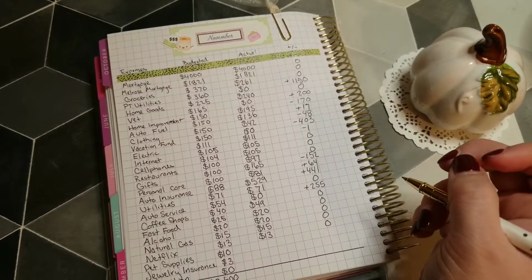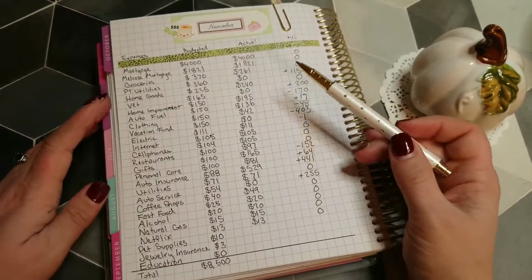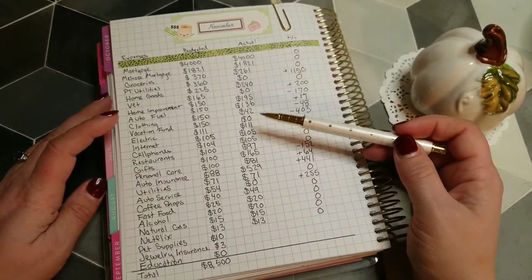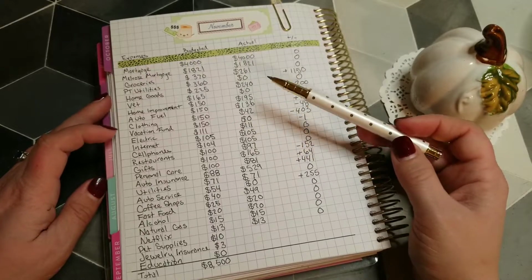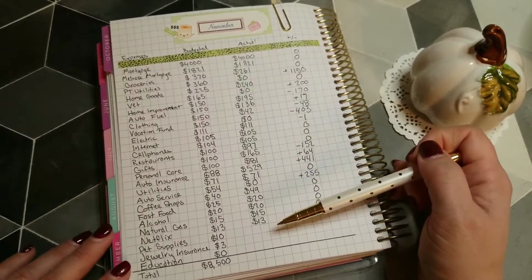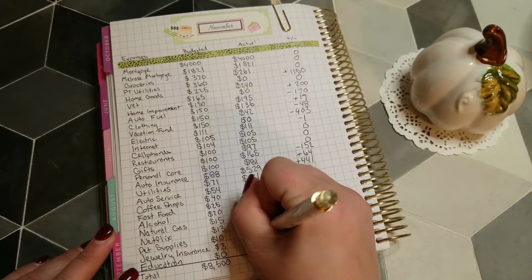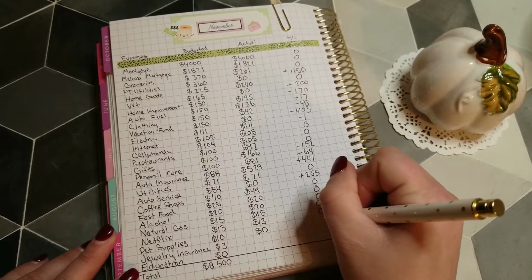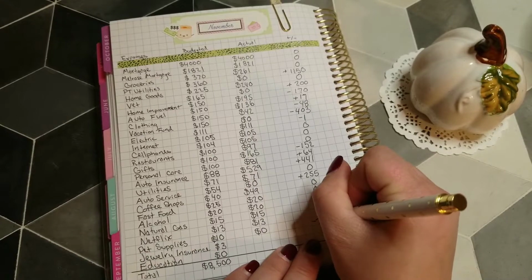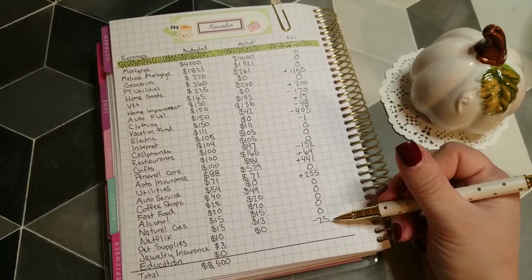And then we got pet supplies. I don't think I spent anything on pet supplies. A lot of our pet supplies, I buy a lot of cat food and kitty litter and stuff when I go to the grocery store, so it ends up going into our grocery budget. So let's see, pet supplies. Where is it? Yep, we didn't spend anything. So nothing on pet supplies, and we have $125 that we could spend towards pet supplies going forward.